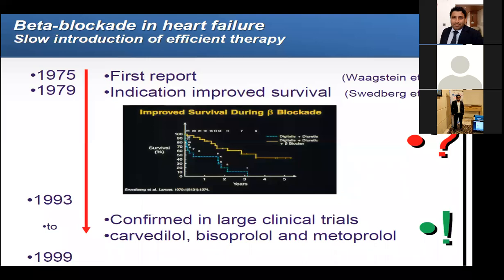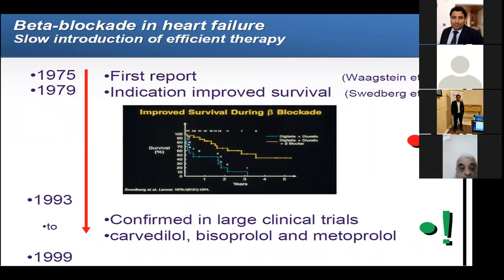report, which was launched by Waagstein et al. In 1979, the indication for improved survival was noted by Swedberg. And in 1993 to 1999, it was confirmed in large-scale clinical trials that carvedilol, bisoprolol, and metoprolol have definite benefit in terms of survival and in terms of reducing cardiovascular mortality in patients with heart failure.